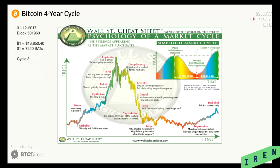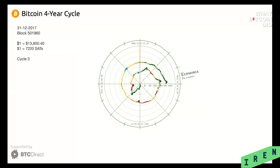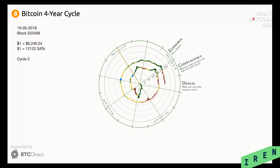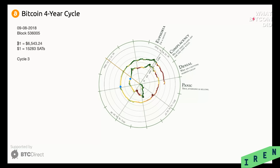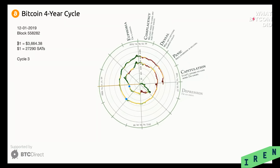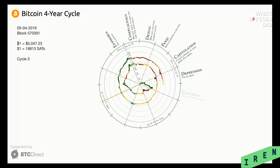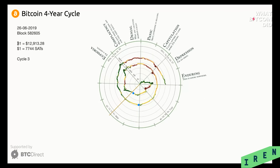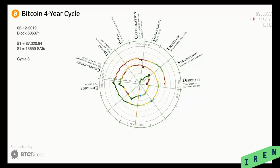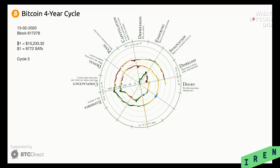Everyone has seen this Wall Street cheat sheet, I suppose. We start at the euphoria phase there in 2017, where people feel like they are a genius. Then we spin, and people think that price is going to keep on going up, but then we get this complacency phase and then the denial phase. Then people start panicking, and then they capitulate and get a little more angry, and then they feel like an idiot suddenly, where before they felt like a genius. Then it's a slow recovery. We get this enduring phase, where there's a lot of stagnation with a lot of sucker rallies, and then there is a rally, but people are still in disbelief and doubt. Is the halving priced in?